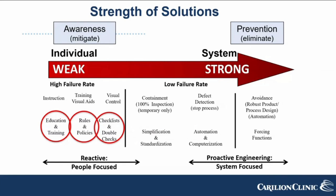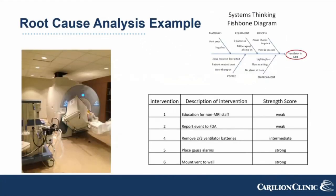Oh, I should have had this slide up. So the kinds of things that we do in healthcare, oftentimes if an event happens and we do a root cause analysis and figure out how we can try to make this never happen again, oftentimes we educate or train people, right? How many times does that happen?